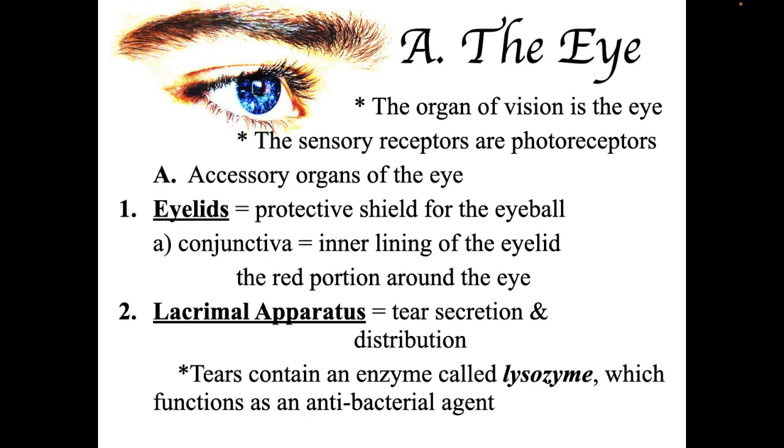Now let's talk about the eye. The eye is the organ of vision, and as we said already, these are primarily going to be photoreceptors. We have some accessory organs. We have the eyelids, which are the protective covering. We can close the eyelids to protect the eye from anything coming at it.